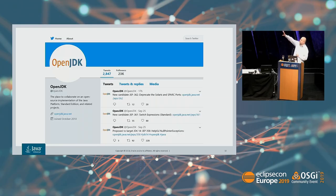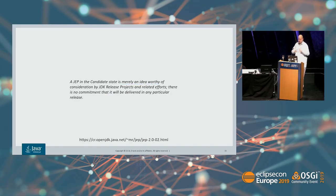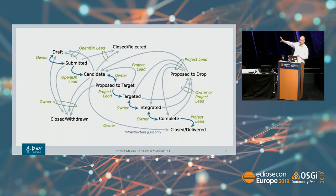And you can see here there is a bunch of candidate JEPs, and so a word of warning about that. JEPs, as I said, is this way we have to describe ideas and features for new releases. They have different states. Candidate means it's an idea worthy of consideration for a JDK release. But there is no commitment that it will actually be delivered in the next release or any other one. So it doesn't mean that it's going to be there. So take that with a grain of salt, because the JEP process is relatively complex. And the interesting part of committing things to release happens when it's actually targeted there in the middle and then gets delivered. Until then, things can change. They can go back and forth.